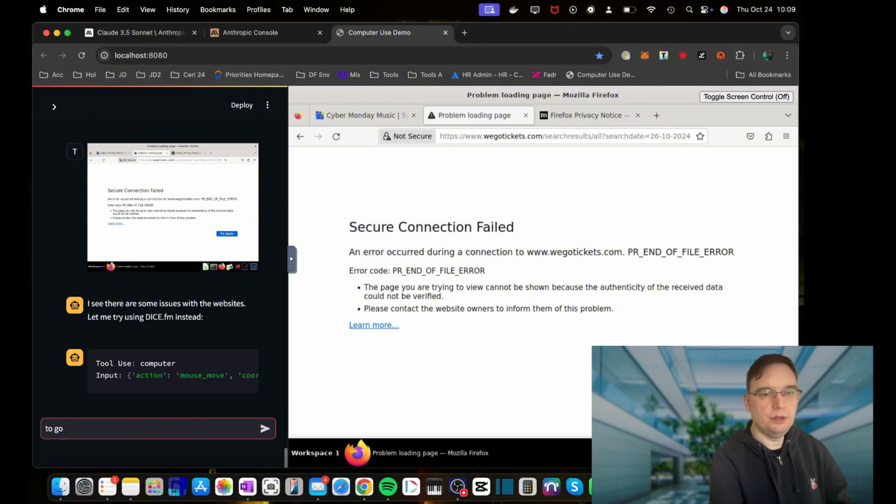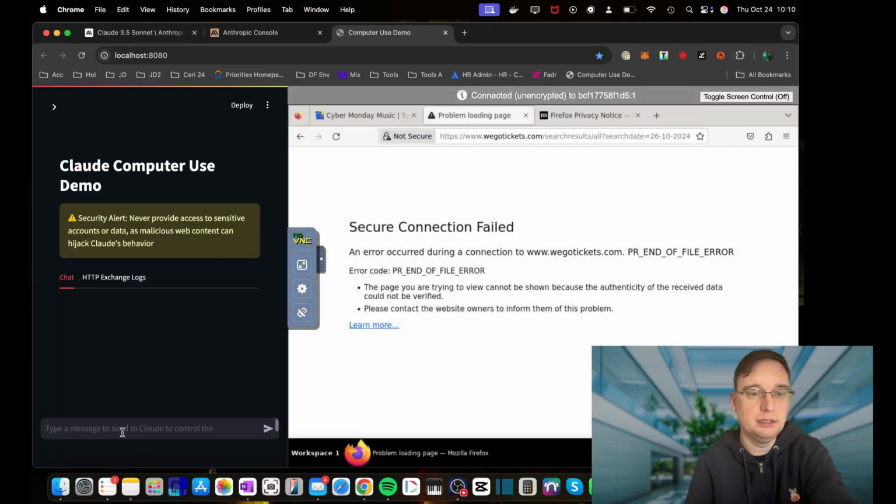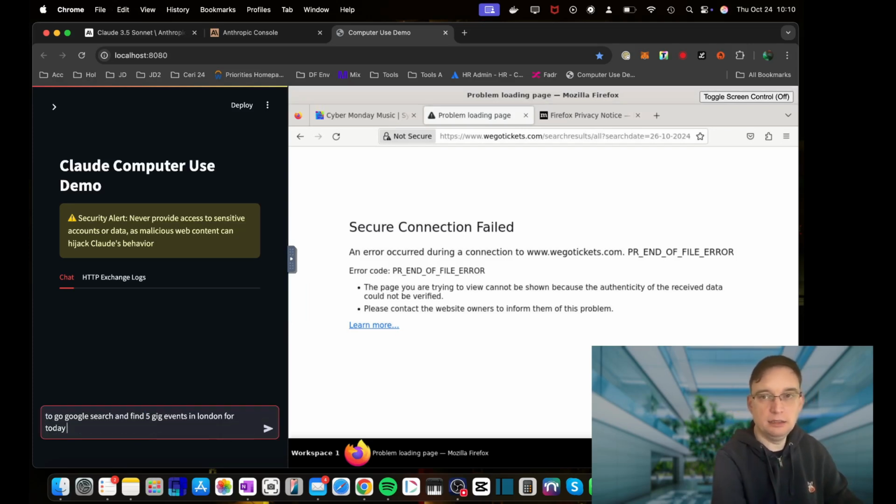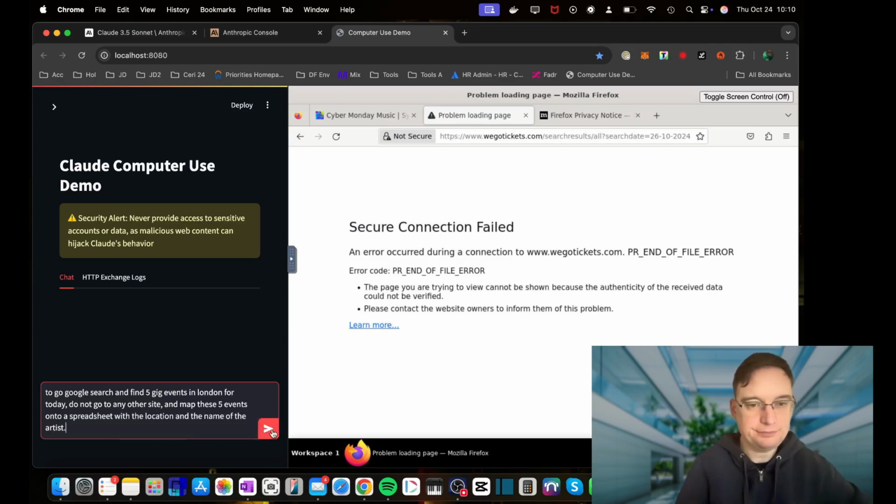Okay. Go to Google search and find 5... Oh, again, it's getting a little lost. Bear with me, do not go yet. Right, let me do this. We will get some results, I promise. Go to Google search and find 5 gig events in London for today. Do not go to any other site and map these 5 events onto a spreadsheet with the location and the name of the artist. Okay, let's see if we can do this.